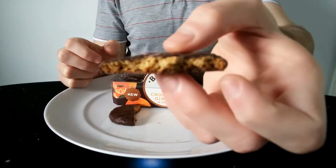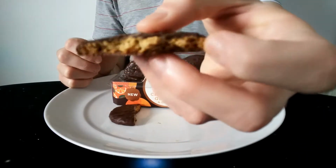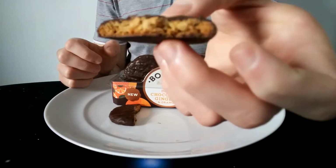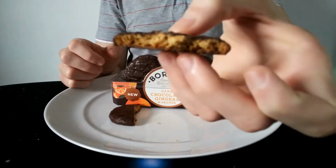Well, it basically looks the same as the other chocolate gingers, really. It's a very intense sort of dark. I'd say it's quite well baked on the outside, but quite light on the inside. But you can definitely see there's a gingery tinge to it there. It's a sort of, what would you say, a reddy brown. I don't know what you'd say really. Gingery colour. How about that?